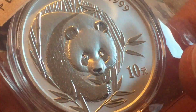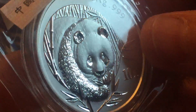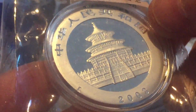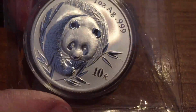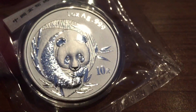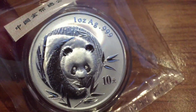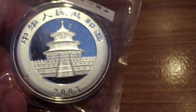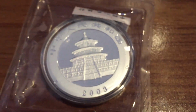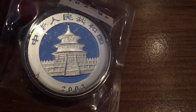It looks in fabulous condition, and it's one of the key types, and I'll show you some comparative pictures towards the end of this video. But this is what's called the frosted panda, and you'll see when you look at the face of this panda that there's some elements of bamboo at the bottom which are all pretty shiny, and that's the same on all of them. But the bamboo at the top above the panda can either be frosted over and matte, or it can be shiny and satin. And NGC have actually got two varieties of this coin that they grade. Typically the ones from Shenzhen are the frosted type, and the ones from Shanghai are the mirrored type.